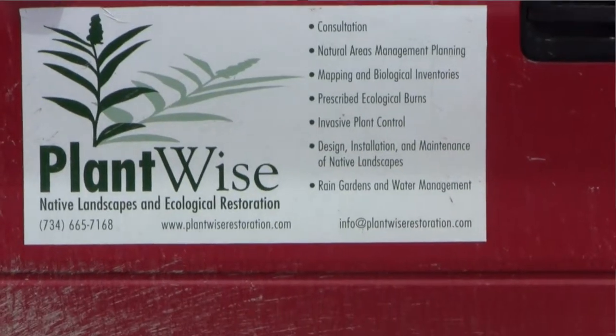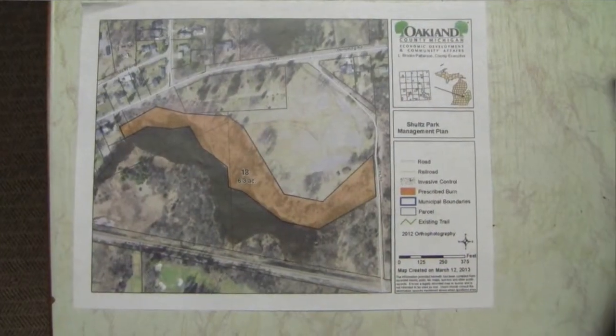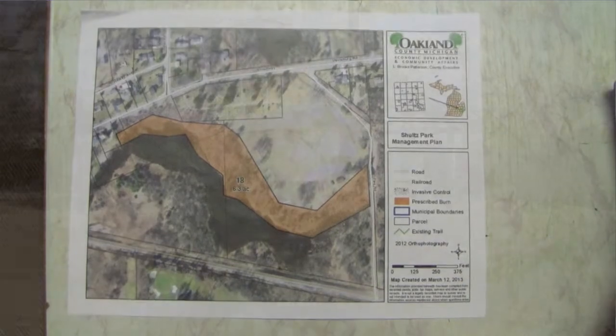I'm David Mindell with PlantWise, an ecological restoration firm out of Ann Arbor, and we're getting ready to burn a 5-acre area right along the river here, between the park and the river. The purpose of the burn is to eliminate as many of the invasive species as we can, to knock back some of the woody invaders that are coming in, to burn off the dead standing biomass, which will also allow the native plants to emerge. So it's kind of twofold, knocking back the invasives and stimulating native species.